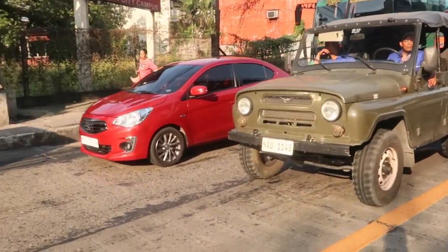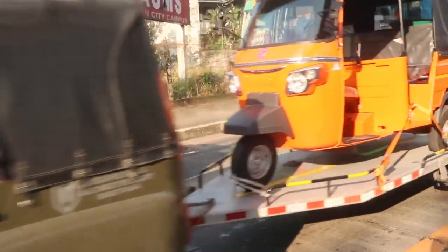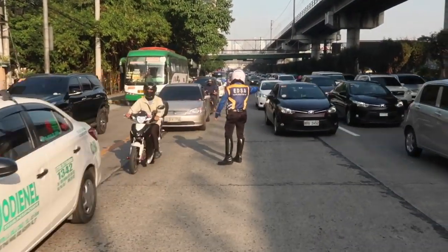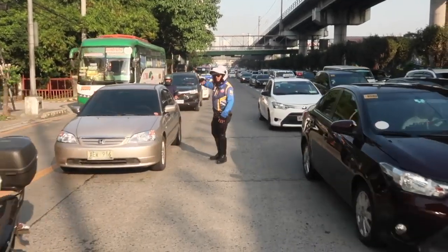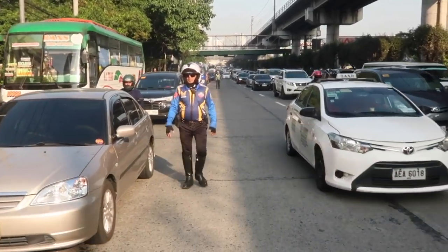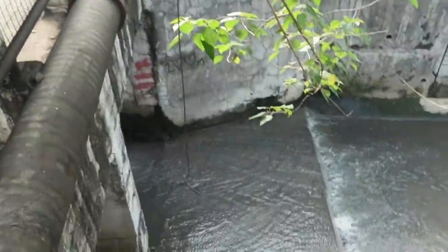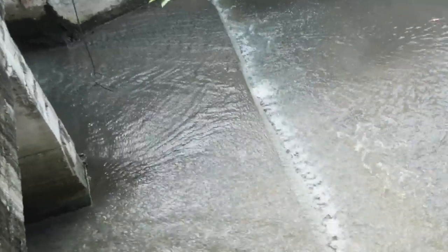Look at this truck, awesome. And there you go, with a bit of work, all lanes are now flowing. And that's what it takes, a little bit of discipline, a little bit of order, and a lot of manpower, to be honest. And look, just next to EDSA, you have this really nice water feature. You don't even have to go outside of Metro Manila.